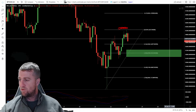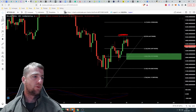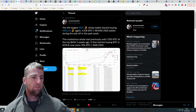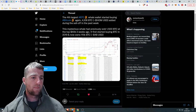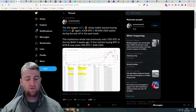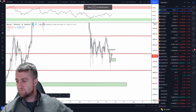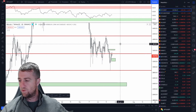Long-term BTC will go up, but right now the big boys have to get in for cheap. Well, the big boys are getting in cheap. If you look at this tweet I posted earlier on, the fourth largest BTC whale wallet started buying BTC again. 4,106 BTC, equivalent to $143 million. They now hold 115,000 BTC, which is more than Michael Saylor. So if the fourth largest Bitcoin wallet is now buying BTC, that could be a potential good sign. Where can we check the BTC contracts expiry? On the CME Futures website.